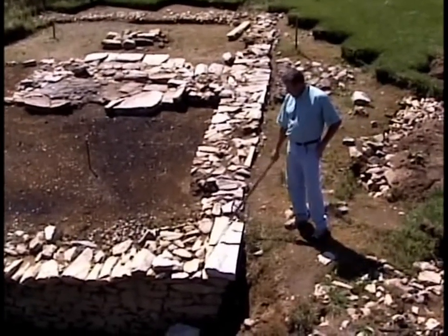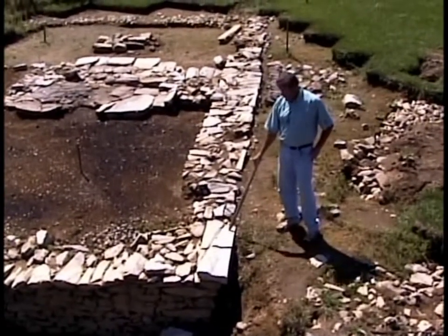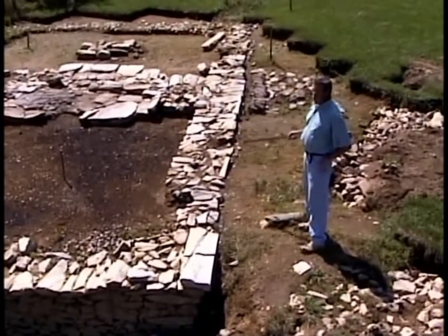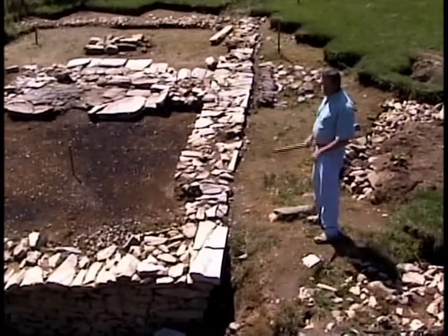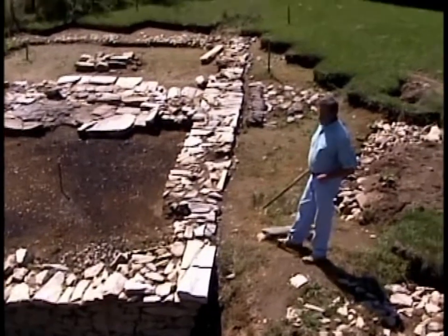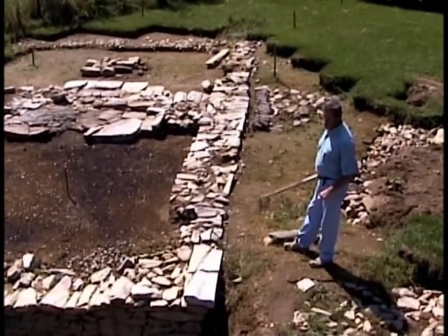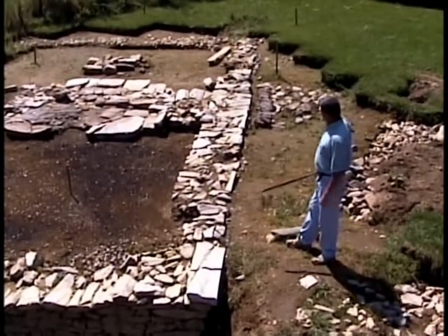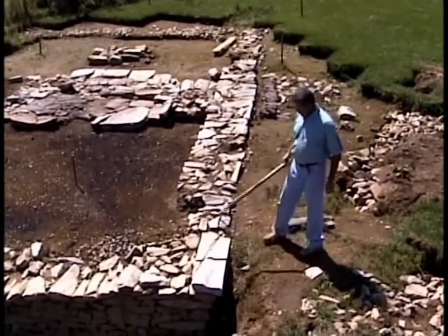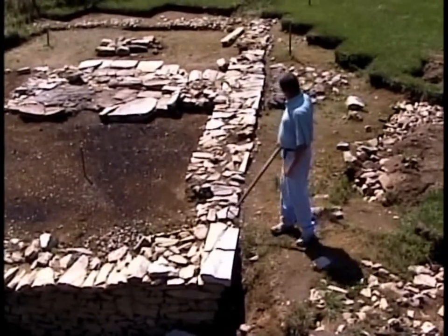This is the first stone we unearthed that was actually part of the structural remains. After we knew that we were on the site, I went around with the iron soil probe in the manner of Roland Robbins back in the 1950s to get the stone strikes, because we knew it was a stone structure. And the strikes indicated that I had a wall here.